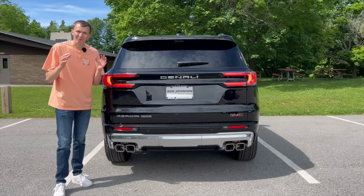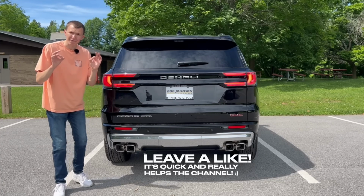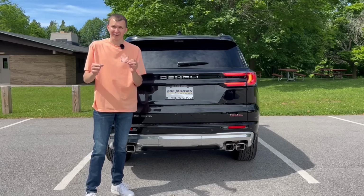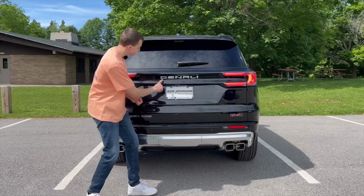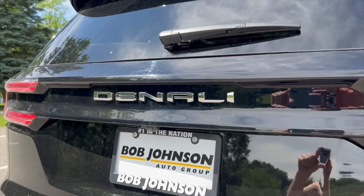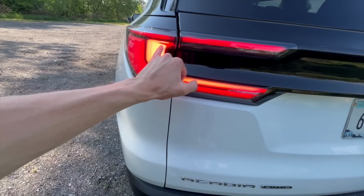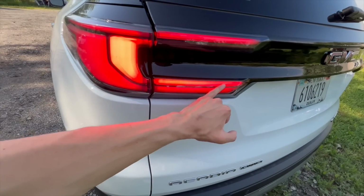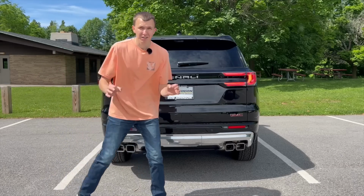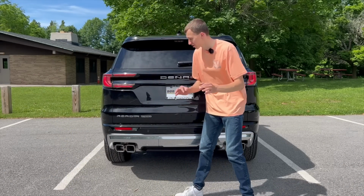Now here we are at the rear end of the brand new Acadia Denali, and first and foremost, the most obvious thing you're going to notice that's different from a standard Acadia back here is this Denali badging that is front and center in the rear. And then right here you have those brand new LED running lights and LED turn signals, just like we have on the Acadia Elevation.